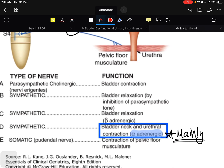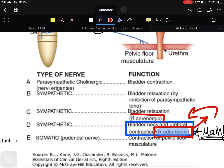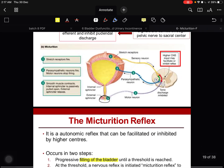I find it very interesting that they mentioned the alpha-adrenergic, because there's a drug that we can use if the patients cannot void: we can give alpha-adrenergic blockers, and vice versa. So the bladder relaxation is mainly by the beta-adrenergic, and the bladder contraction is mainly by alpha-adrenergic. So the parasympathetic is by alpha-adrenergic, and the sympathetic by the beta-adrenergic. This is just a summary for what we mentioned.